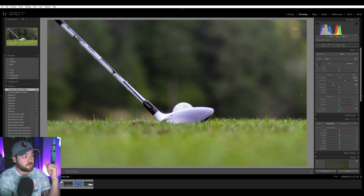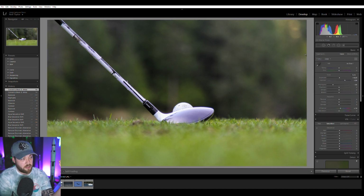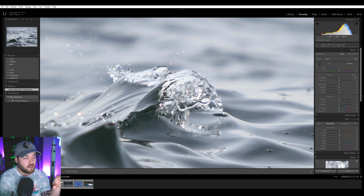Very well done. Your horizon is on the line of third, basically almost exactly. Awesome depth of field, tells a story. Perfect. Cool. This one's nice too. That's great. And you're shooting this one at 1/3200th of a second, which is exactly what you should do here in this situation. Waves are constantly moving, so you need to shoot at a fast shutter speed to get stuff like this.